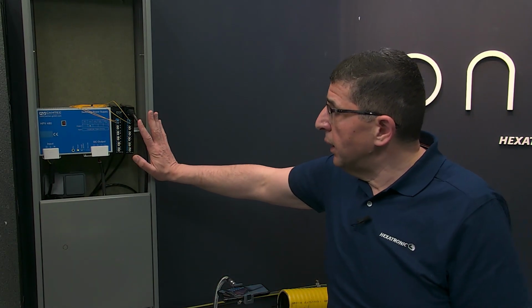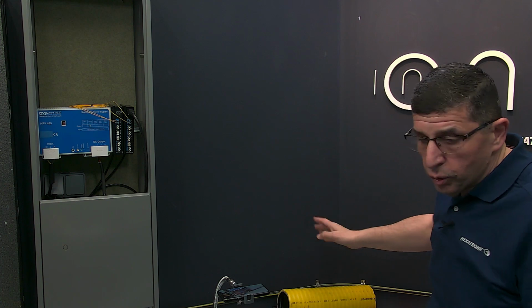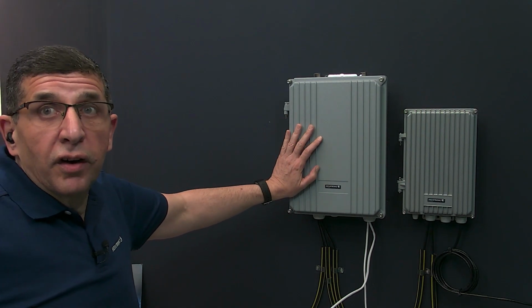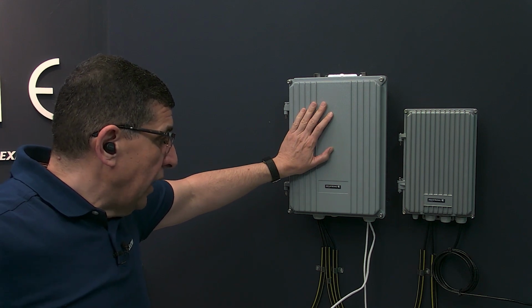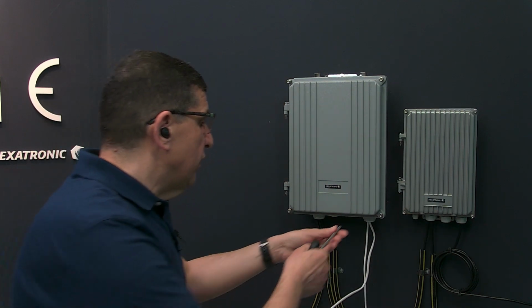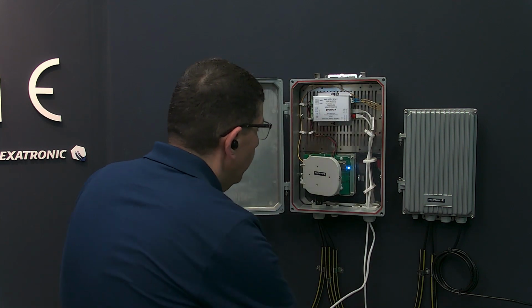So from the hybrid distribution node, now we have the cable running through the network. Imagine that this is a few kilometers away until we reach the other side, and this is where the devices are connected. Here we have the InOne hybrid access nodes. We have two cabinets, a bigger one and a smaller one. Functionally, they are both identical. Let me open one of these.